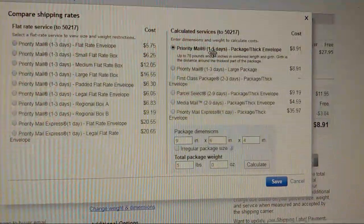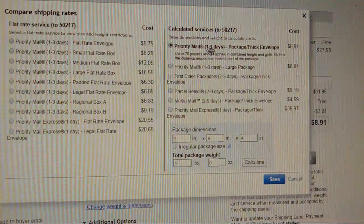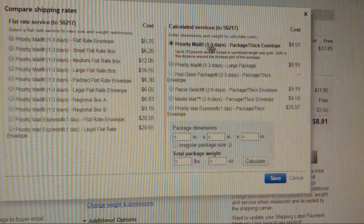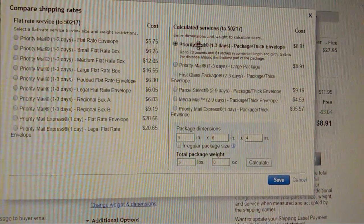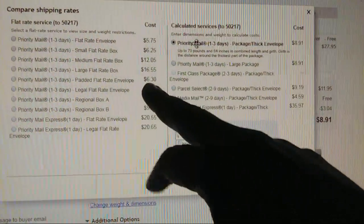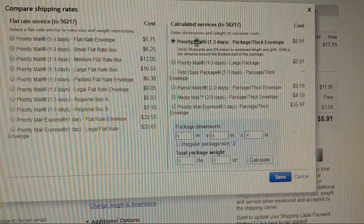which has more room than the small cubed priority box. And I think it just looks nicer when you do the Regional A's. I feel like the label fits on it really nice, and I really like it. So I'll go ahead and do the Regional A. Of course, there are cheaper options, but you just have to make sure these aren't going to fit in a padded flat rate envelope. So you're not always going for the cheapest option.